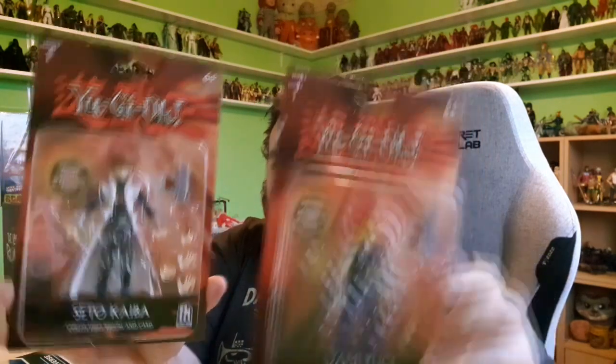I'm waiting for Dark Magician. Dark Magician was always the guy that I liked that Yugi used. And I'm hoping they do a Blue Eyes White Dragon so that I can put that with Seto. That'd be really cool, to have some big monsters to go with these guys. They both have the sort of Millennium Puzzle logo on the front, which is kind of cool. And they come with multiple hands and things like that. They come with the big duel disk thing as well that attaches to their arm from one of the later seasons. So that's pretty cool as well.